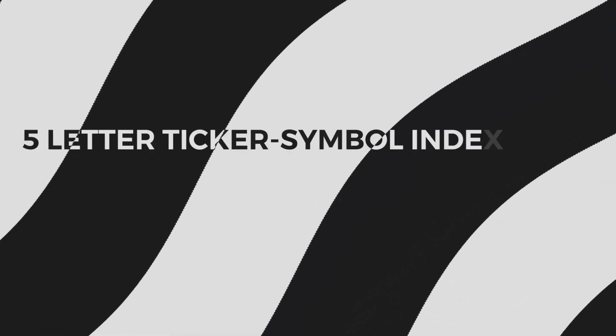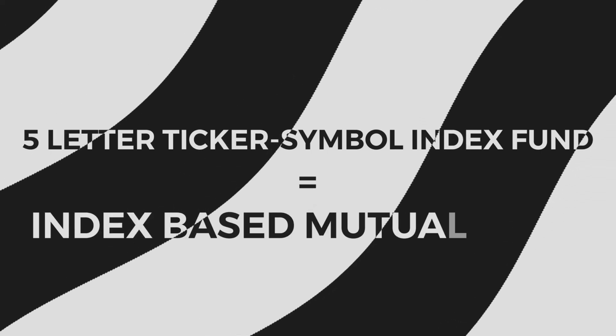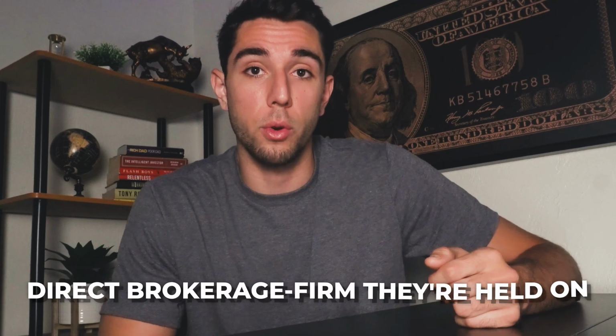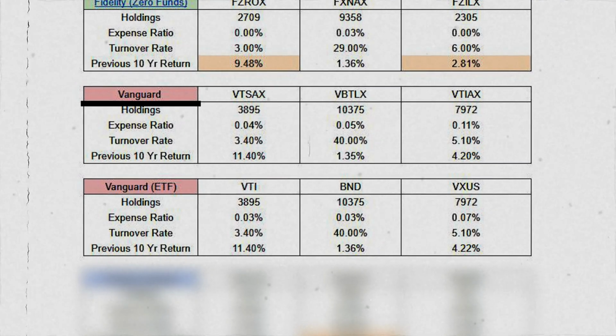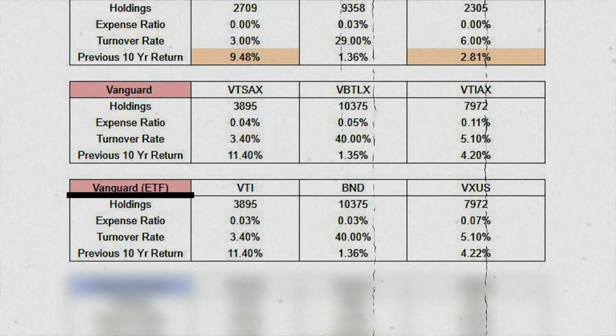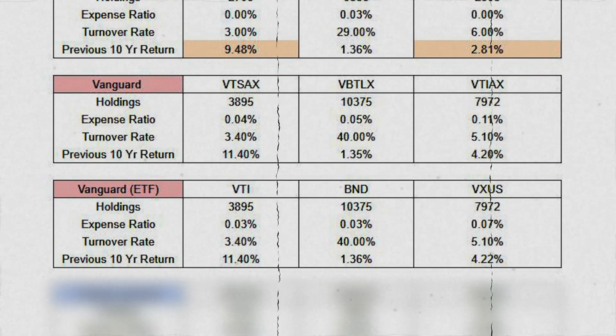So for those that are brand new, a 5-letter ticker symbol index fund is referred to as an index-based mutual fund. This means that you can only buy them through the direct brokerage firm that they are held on. But below that, you can see Vanguard, and what I like about Vanguard is that they have their own ETFs that you can purchase through any brokerage firm. This would be extremely convenient for some of you that aren't already on Vanguard, Fidelity, or Charles Schwab.